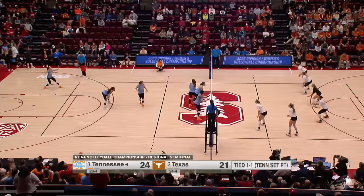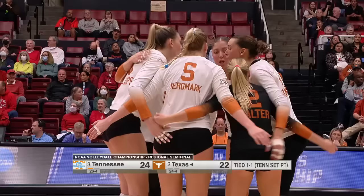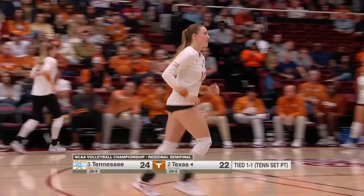Showing no nerves as she delivers. Wenis. Chance here for Tennessee to go up two sets to one. They go to who else but Fingal, but she misses the mark, and Texas still alive. Just long from Fingal and an extended conversation between Morgan Fingal and Caroline Kirk.